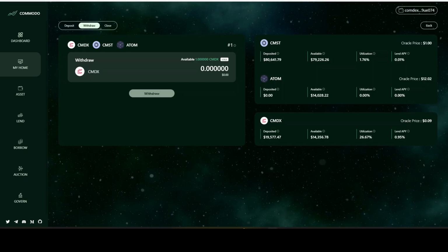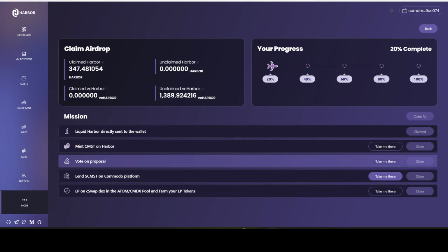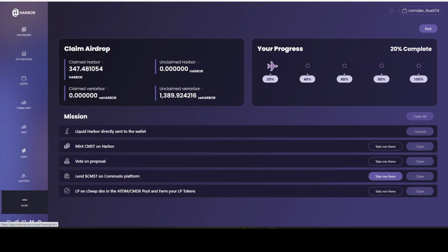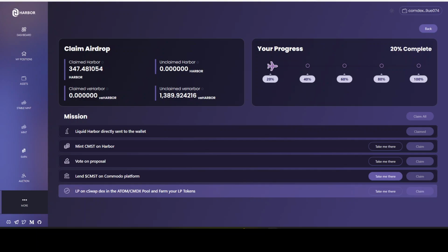You can see the APY, it's not interesting, but it's just to get your airdrop. The problem is I didn't get my full airdrop because I didn't do the other steps. But if you do this one, you can see it's done as well, and you will receive your full amount of the V Harbor. And then the last one, you just need to do a liquidity pool on CSwap DEX in the Atom Comdex pool and farm your LP tokens. This is just the same as on Osmosis, so do not worry about that. Click on take me there.